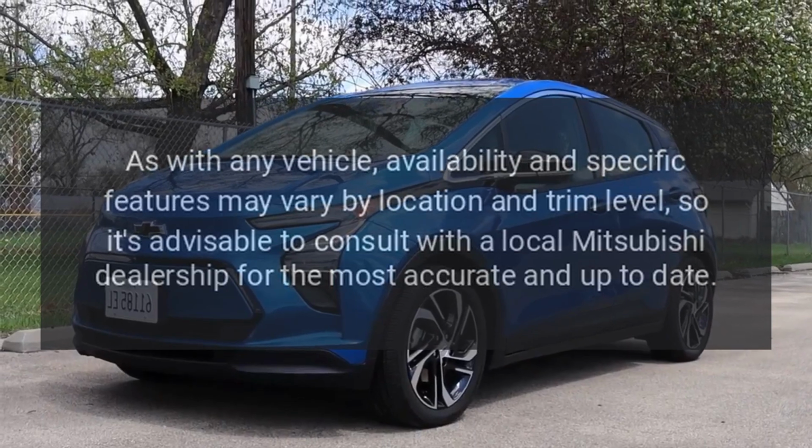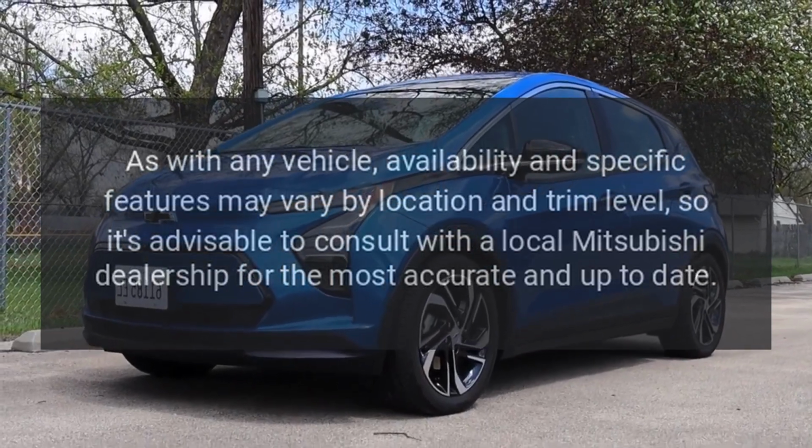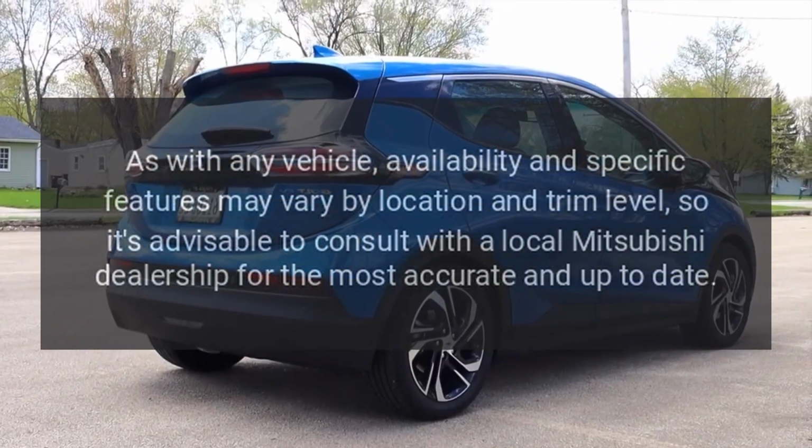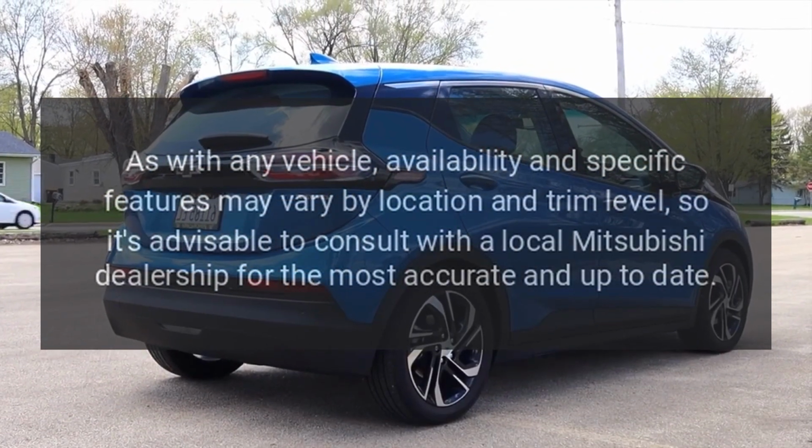As with any vehicle, availability and specific features may vary by location and trim level, so it's advisable to consult with a local Mitsubishi dealership for the most accurate and up-to-date information.